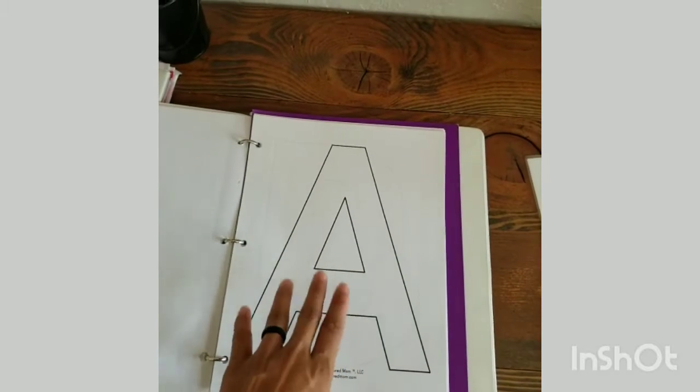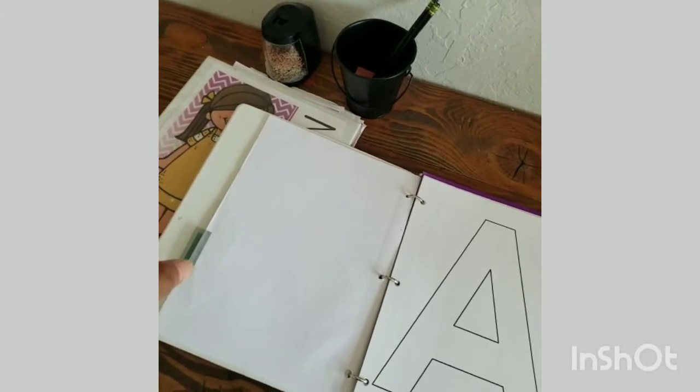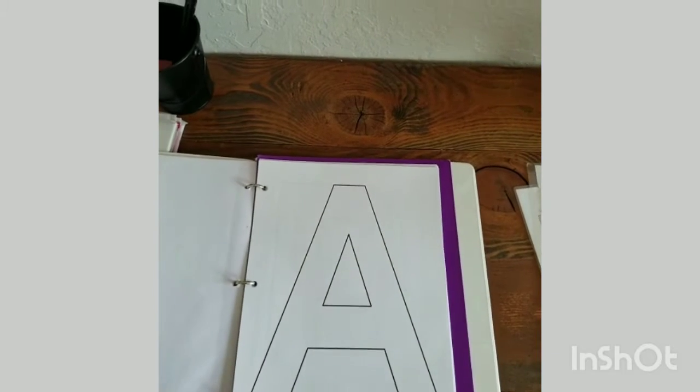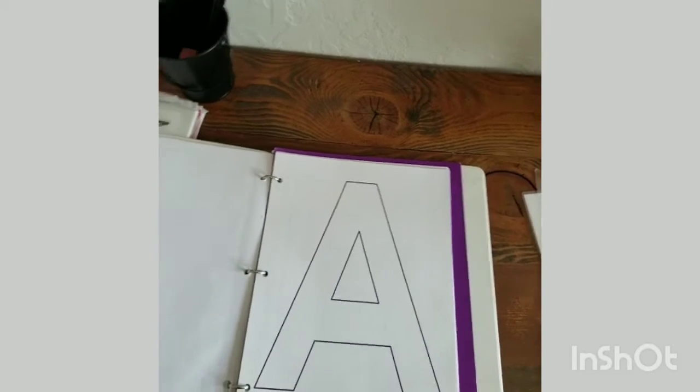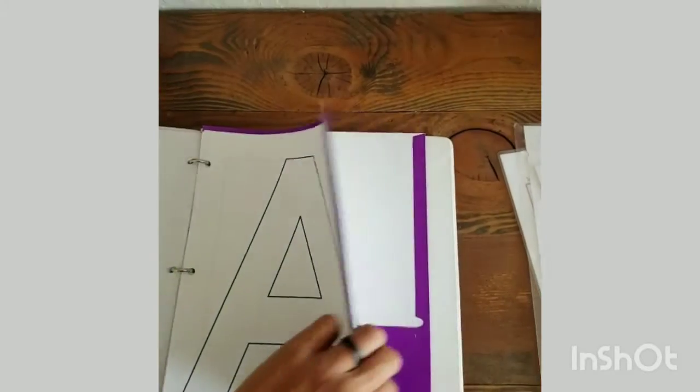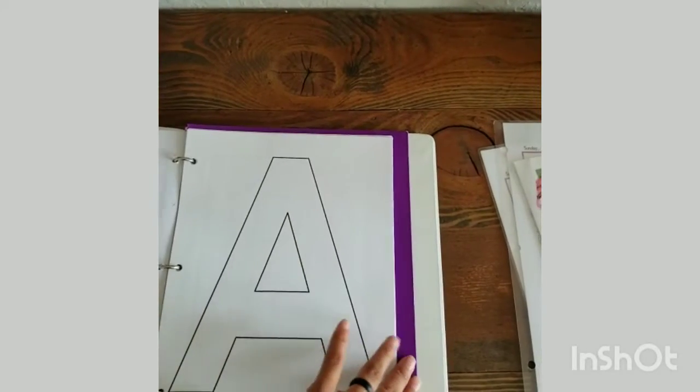And then I went ahead and printed her the alphabet so that she could sit in with us while we're doing the All About Reading pre-reading. That way she feels like she's creating her own letters and she's learning her letters. That's what our focus is, just her learning letters this year. And she also has a folder in the back that will house some things.